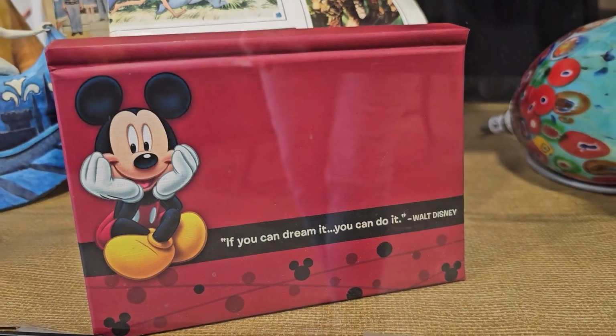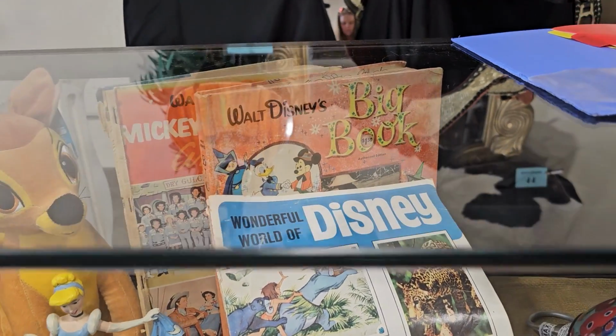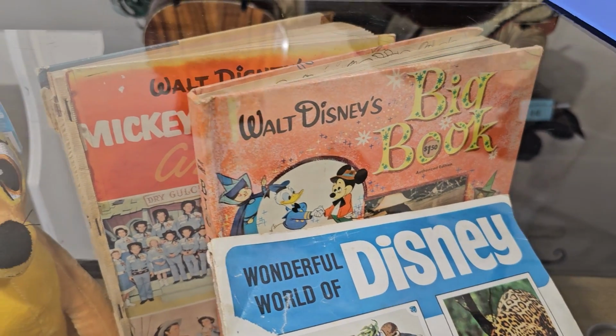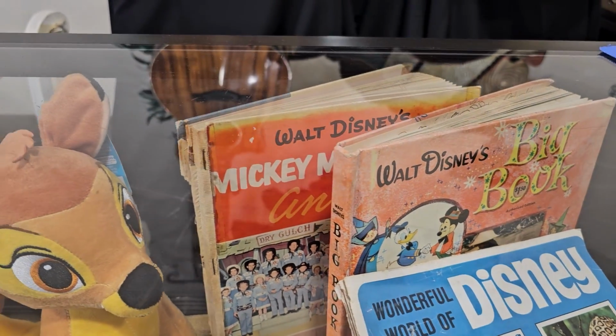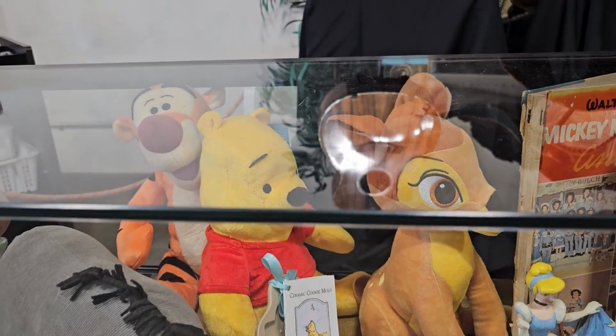And number 2 is a fabulous Disney collection. They've got that Jim Shore Disney Princess figurine in there. They've got a Mickey Mouse Club annual. That'd be fun to have. They've got some stuffed animals. I think I saw Bambi in there. There's Pooh. I think there's a Tigger and an Eeyore.